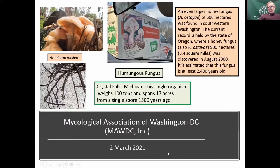All right. So you're wondering what all this is. I was driving down Route 270 about 3 weeks ago. I did not take that picture. My wife did through the windshield of my car. That's a U-Haul truck. I've been looking for this U-Haul truck. It's the one from Michigan. And you'll notice on the side of it, quite obviously, is this giant mushroom. And below it, it has humongous fungus.